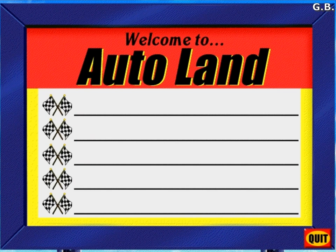Before you can join me in Autoland, you have to sign in. Click on a line and type in your name. Then press return or enter.